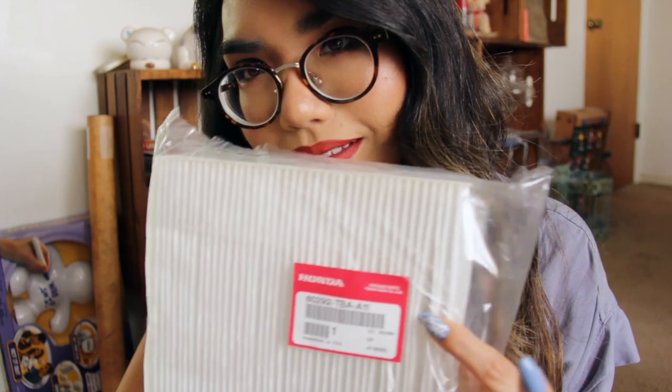But first, I'm going to be taking my car for a little wash. I know, I just said that I don't care if my car is nasty, but it is really, really nasty. My car deserves it. It hasn't been washed in so long, and I'm going to be vacuuming and cleaning the inside as well because I haven't been doing that at all. So let's go get our car washed so that we can get started with the filters.